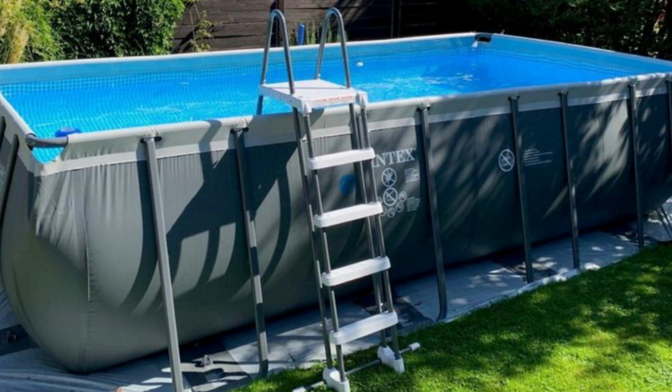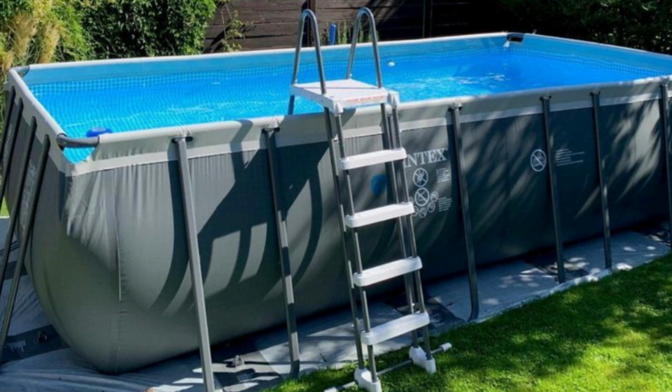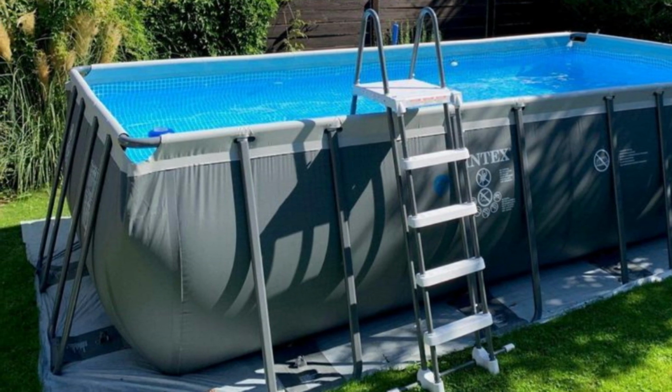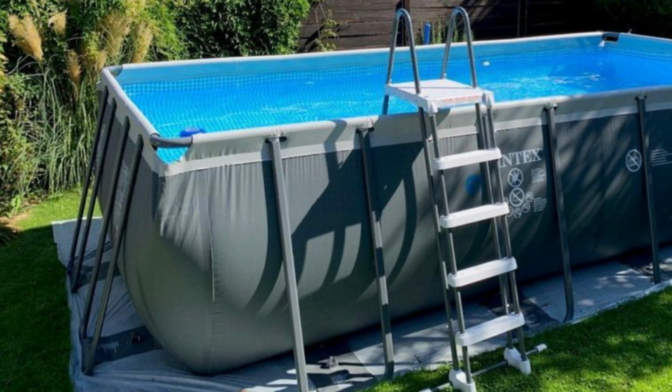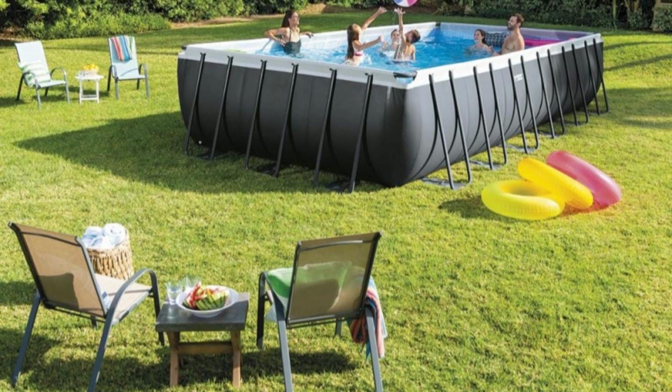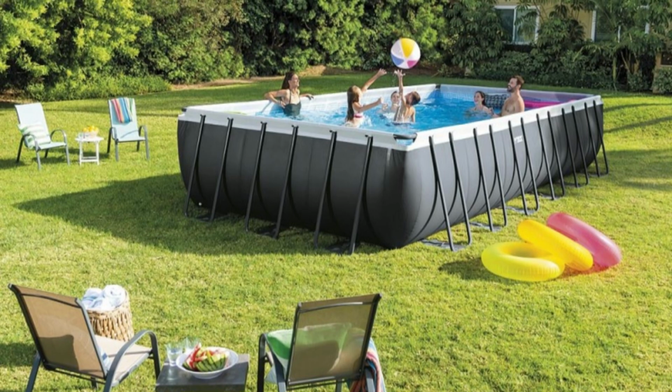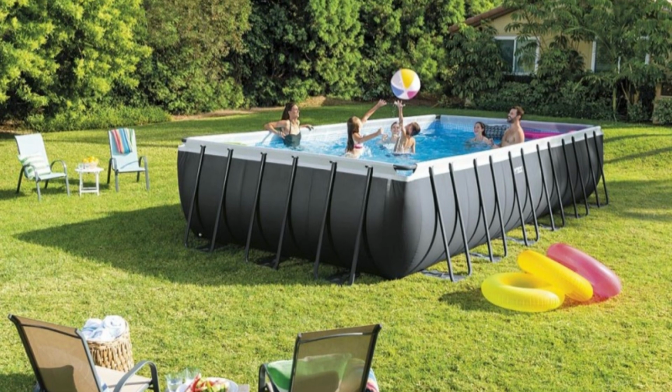Easy setup, no special tools required for assembly. Galvanized steel frame, rust-resistant and durable. Puncture-resistant liner, made from 3-ply PVC material. Dual suction outlet fittings improve water circulation for better hygiene and clarity.